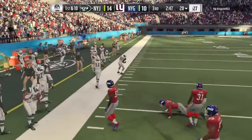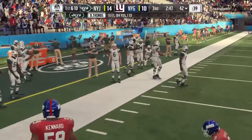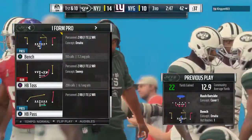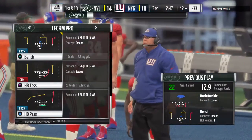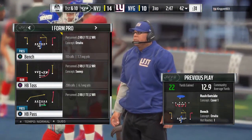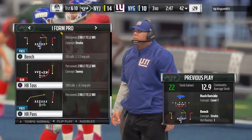Throwing the out route incomplete. It's Anderson. And he goes out of bounds across the 40-yard line. A good pickup there, a 22. Right after the turnover, they come out throwing. And that means it's a sudden change situation.